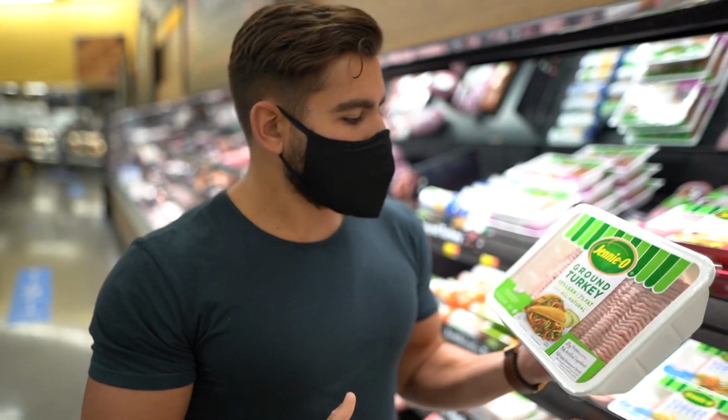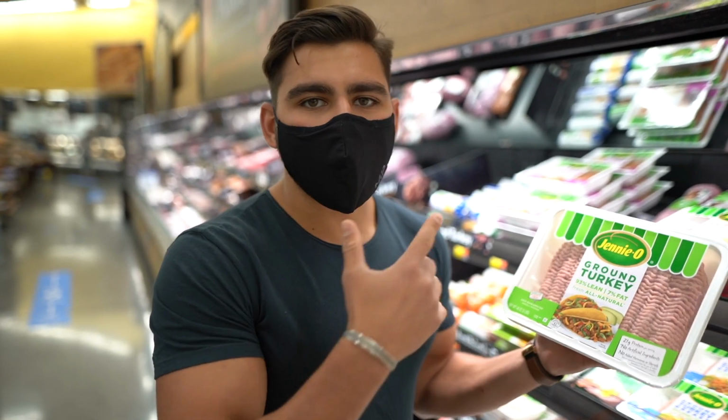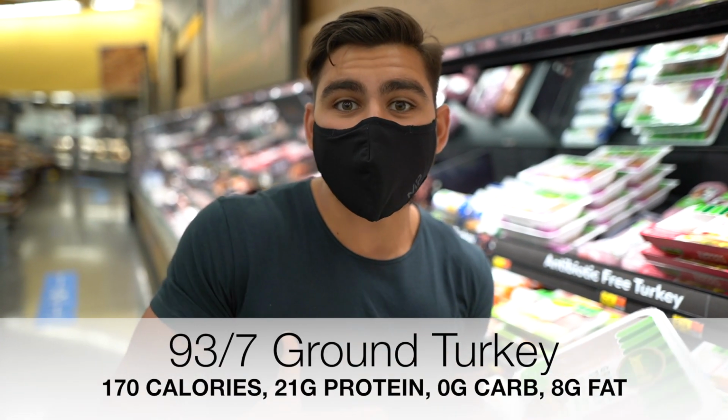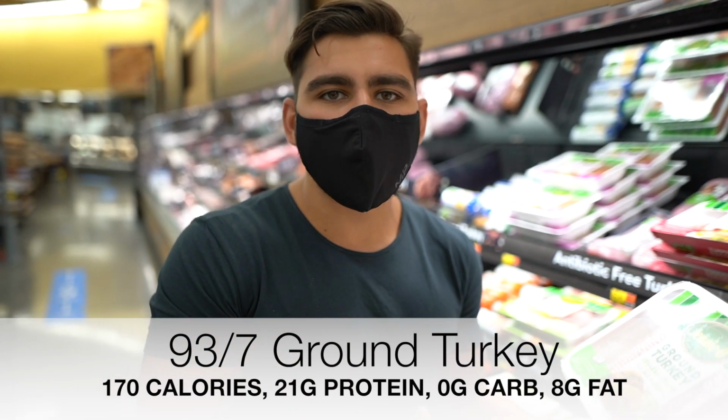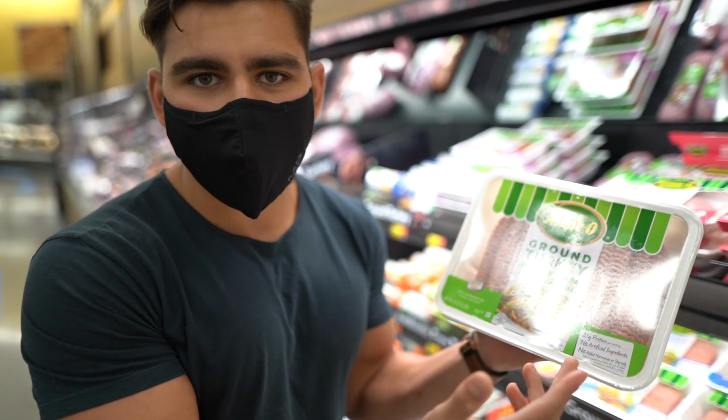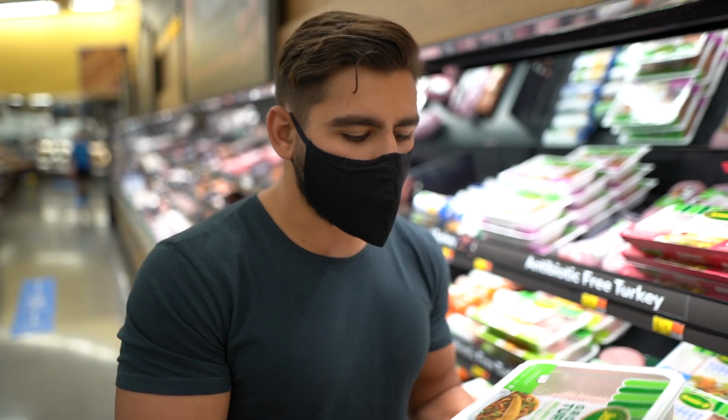All right, family, so next up, we are grabbing 93/7 ground turkey. Boneless, skinless chicken breast is always my go-to protein source because it's lean, right? However, when I want some more fats in my protein source, I always stick to 93/7 ground turkey. It's still lean, but 8 grams of fat per serving, a lot of protein.